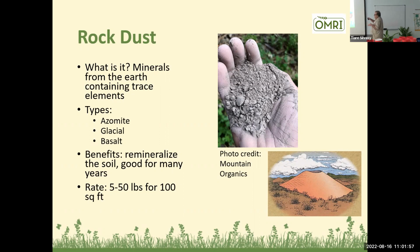Azomite has some heavy metals in it. If you're using it for fruit trees in general, it's not a big deal. Basalt is like the purest form. The benefits: it remineralizes the soil, and it's good for many years. Where kelp, the plants take it up right away. The rock dust, you can put down and it'll last in your soils 5, 7, 10 years, okay? Because weather's got to break it down, microorganisms attached to it, what have you.